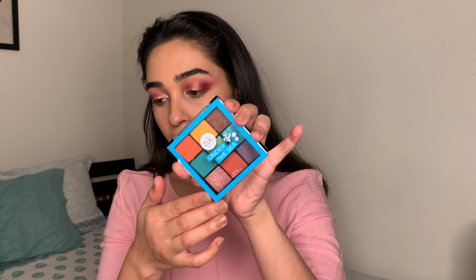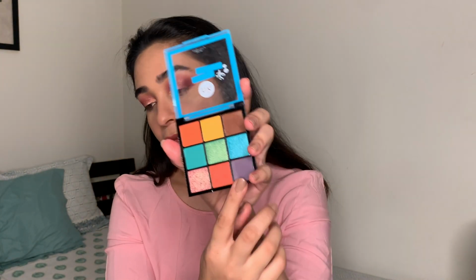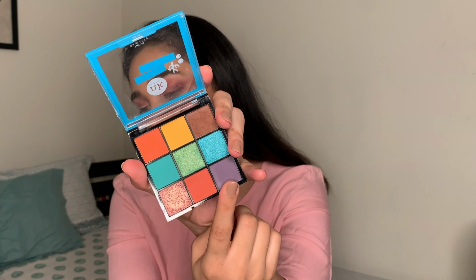So before we go onto the bottom lash line, I just want to line my upper lid, and I'm going to be doing that with this shade. This is the Under the Sea palette, and this grey shade right here looks very blue on camera. I'm going to take a very thin angled brush.